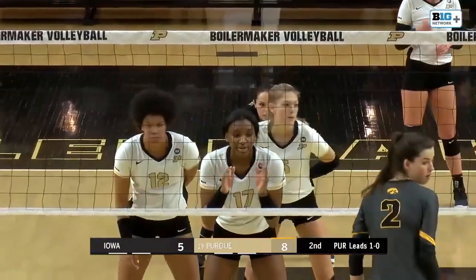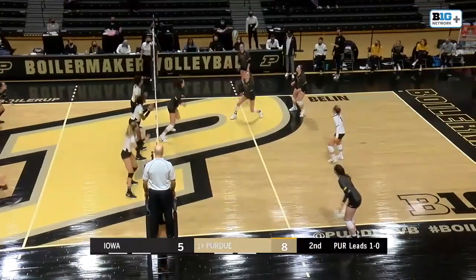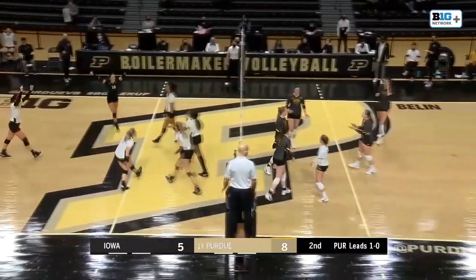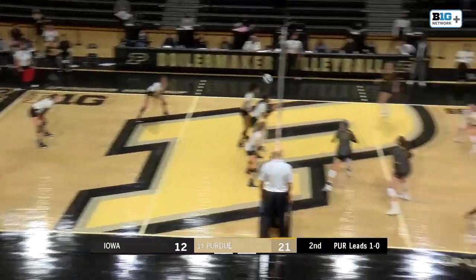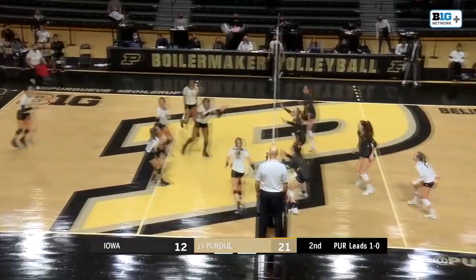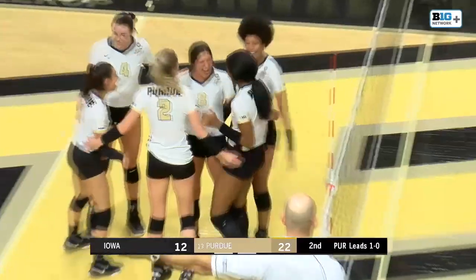Emma Ellis, a sophomore out of Charlotte, North Carolina. And we're going to be calling their names for quite some time here in West Lafayette. There's Trammell again with a block in the same spot. A little dying quail at the back row. It's a free ball over for Purdue. Bush with a quick set. Trammell with the kill.